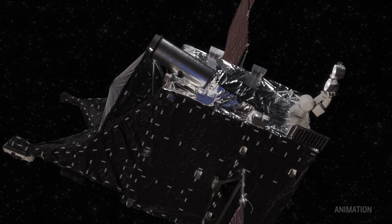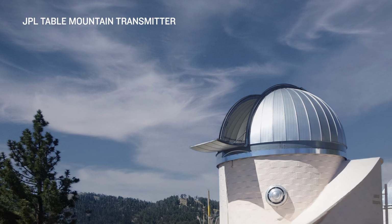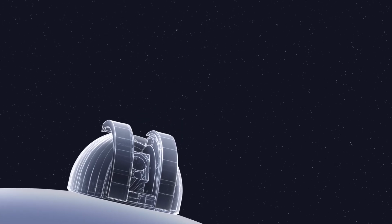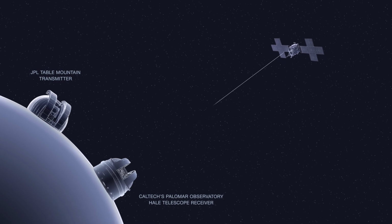DSOC consists of a flight terminal that flies on the Psyche spacecraft, and then a ground network that has a station for transmitting up to the spacecraft and then receiving the laser signal down from the spacecraft. Here we have to send a laser beam from Earth that the spacecraft has to receive, use as a pointing reference, and then initiate the communication link. So it's a very flight and ground joined at the hip kind of telecommunication system.